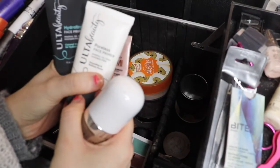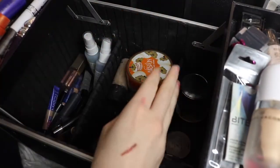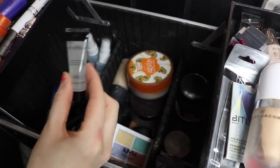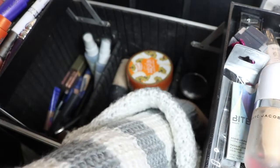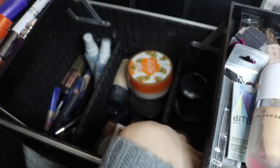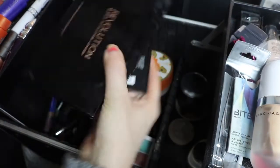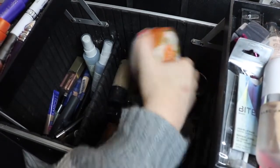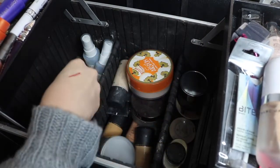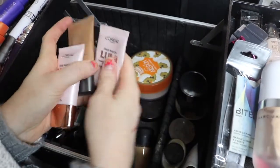I have 2 primers from Ulta Beauty. One's for an oily skin type, one's for a dry skin type. I've got some Smashbox primer in here in a sample size. Like I said, if I have samples of stuff, I just throw it in here and use it on clients because 9 times out of 10, I've already tried the product and decided if I like it or not. So yeah, there's that. I've got those. I'm gonna put those over here.